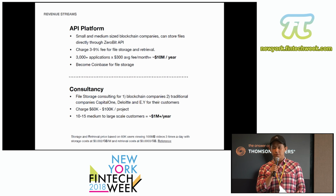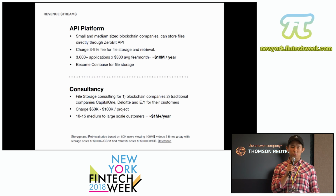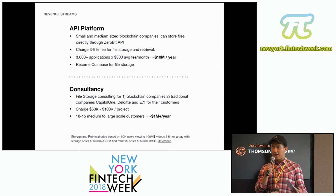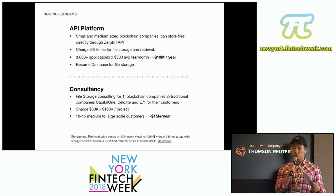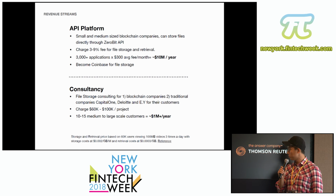Our business model is actually very simple. Every time someone stores files with us, we take a 3 to 9% transaction fee. And another part that we're going to do is provide consulting services for people that are building decentralized applications to help them do custom development integration for file storage.